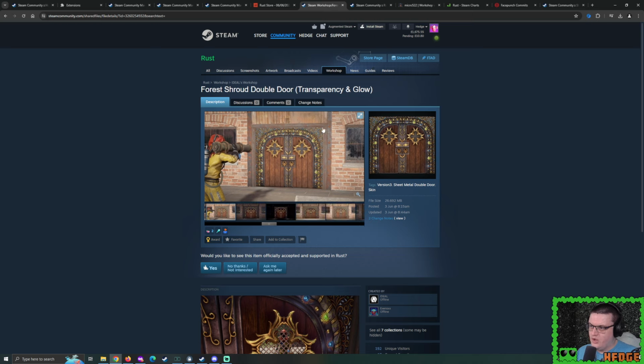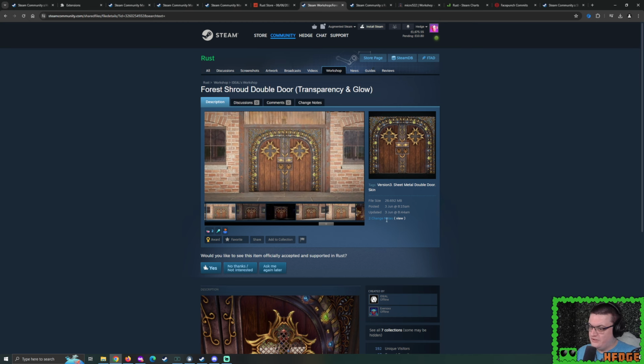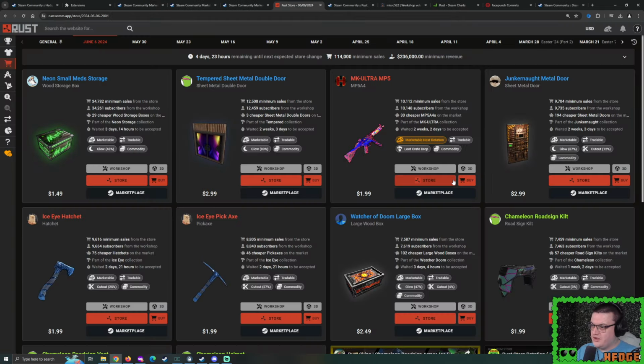Yeah, we had some very interesting designs being put out somewhat recently. This is an example for a shroud double door. I was quite surprised to see that wasn't accepted. However, it could still technically be accepted in the next few weeks. So just pointing out, other skin creators are trying, okay? Do not be surprised if we see more.